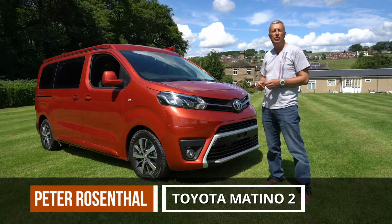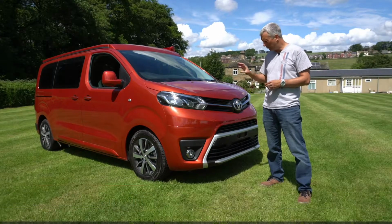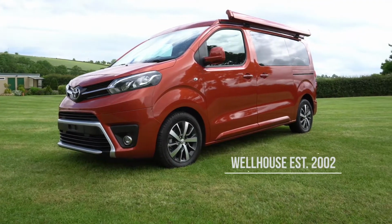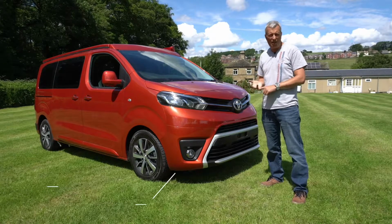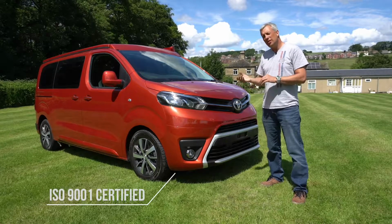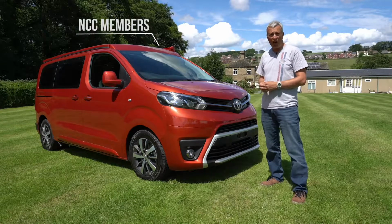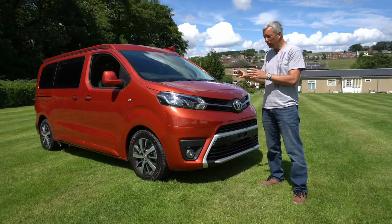This is the new Wellhouse Toyota Proace. It's based on the 3,100 kilo Toyota chassis. Wellhouse themselves have been around since 2002. They've won all sorts of awards. They're ISO 9001 certified. They're NCC members. This vehicle has whole European type approval, which is worth knowing.